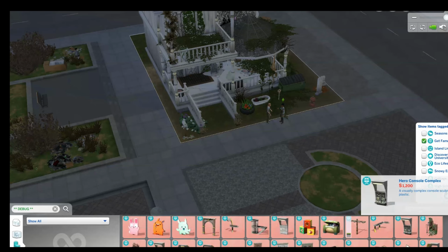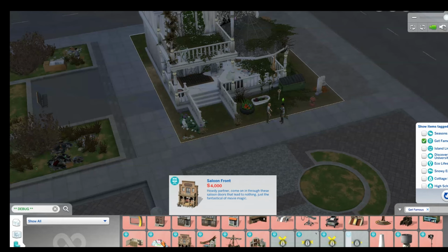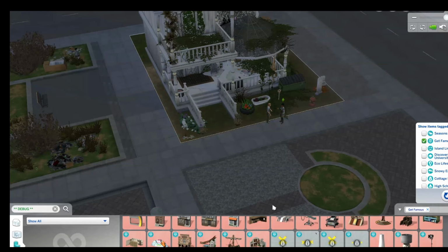The only problem with debug is there's a lot there and you're going to have to scroll through it. Like, for example, here's the saloon front. So if you're looking for something unique, go into debug.